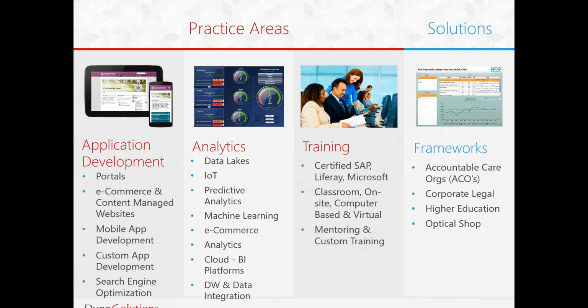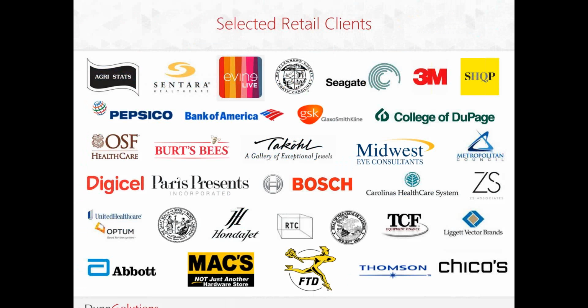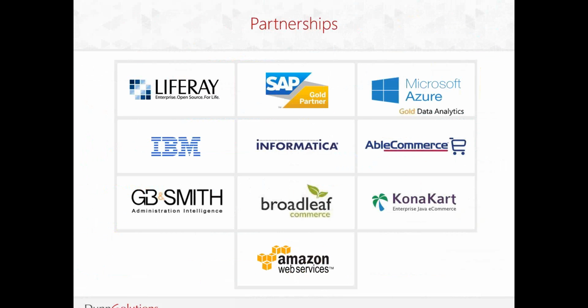We believe that training is important because once we deliver a solution, we want to make sure that those who need it know how to use it and maintain it. Our clients, some of which are included here, are a combination of Fortune 500, mid-market companies, government agencies, and nonprofits across all verticals. About 80% of our business are commercial clients and 20% are nonprofit and government. We maintain strong partnerships with top technology companies in order to offer our clients the most innovative solutions available today.